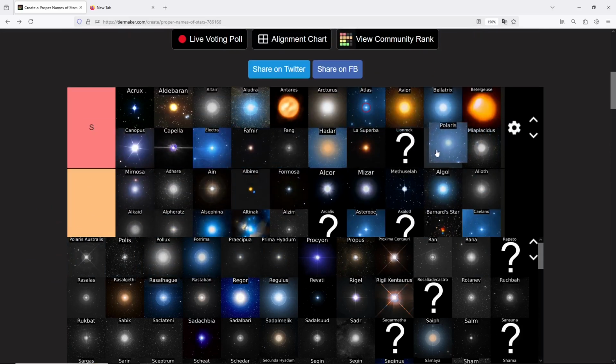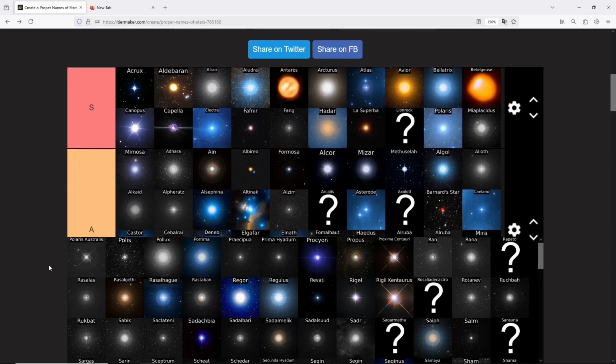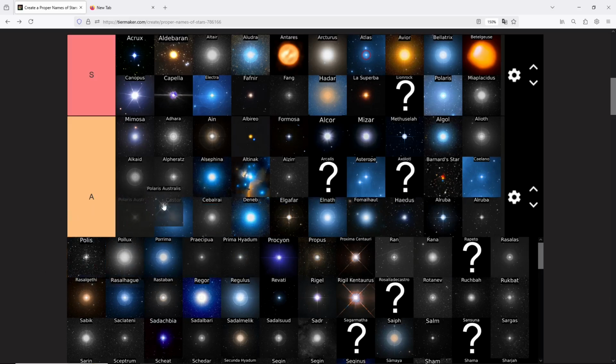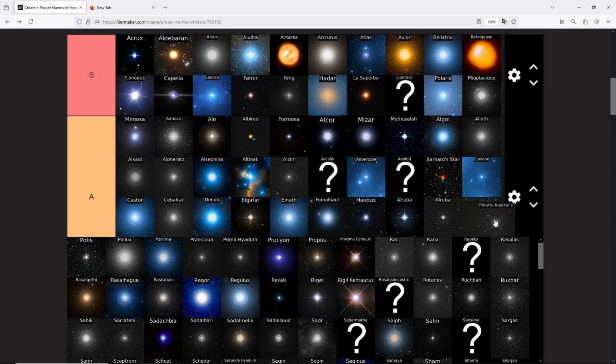You know what, I was considering A, but I think that is kind of a banger of a name, isn't it? Polaris Australis. It is the southern pole star. However, unlike Polaris, it is not bright. It is just barely visible to the naked eye from a dark location. So it will not be on the same tier.